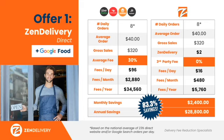Now, this newfound money goes right back into your pocket. You can do with it what you wish. You can add it to your marketing budget to get more customers. You can use it for employee bonuses. You can use it to give them raises, or you can use it to put into your retirement account. It's your money. Now, here's Google Food.